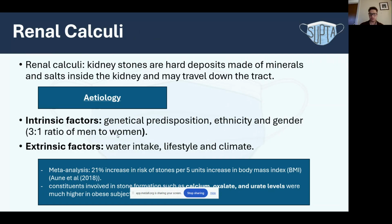The cause of renal stones can be due to intrinsic factors, so a genetic predisposition. Ethnicity and gender also play a role: a 3-to-1 ratio of men to women tend to experience renal stones in their lifetime. Also, you have extrinsic factors, so water intake, lifestyle, and climate. And I put two studies here that suggest obesity and BMI are strongly linked with kidney stones.